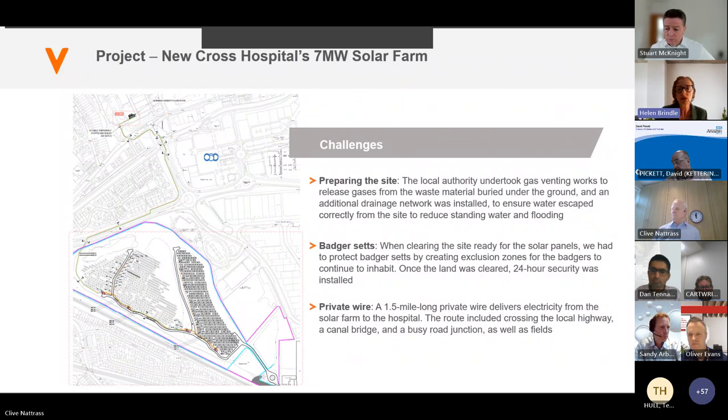This is looking like it's going to be an excellent project. It's the biggest solar farm connected to a hospital in the UK at the moment, and I hope that many other hospitals can deliver similar. And that's all from me here, Clive. Thank you.